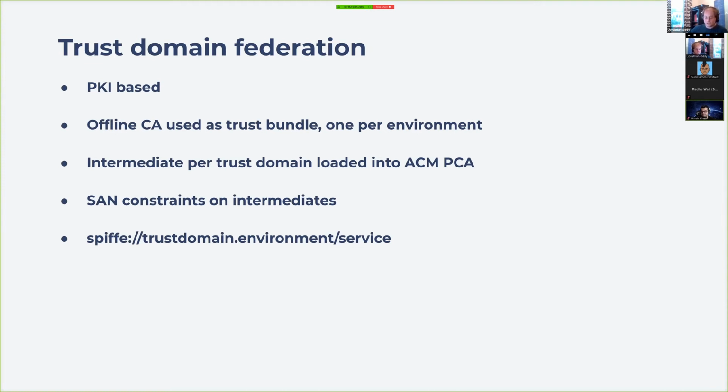We've got procedures for rotating these and revoking them. So at the moment, the revocation for intermediates is based on CRLs, and there's an out-of-band mechanism for distributing those to the clients. In the case of a root needing to be rotated, that's going to be very painful, but we expect it to be quite rare. There is a documented procedure for that.